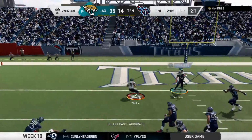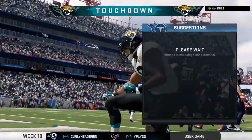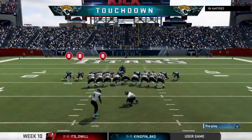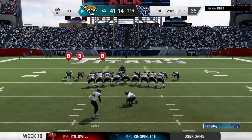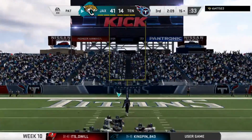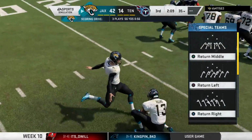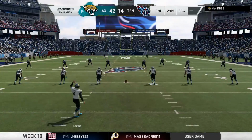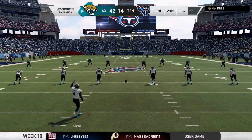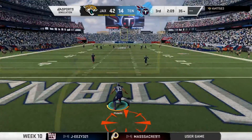Rodgers now to throw. The quick slant caught. And he takes it in. Touchdown, Jacksonville. 4 touchdown passes now for Aaron Rodgers. And the Jaguars are able to widen their lead. Extra point tacked on by Lambeau. And the decision to just kick the extra point winds up successful. And Lambeau now, after the touchdown, he'll kick this one away.